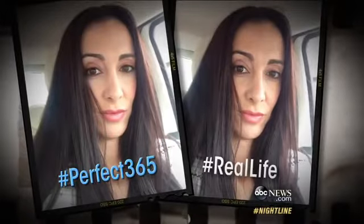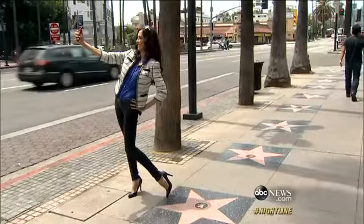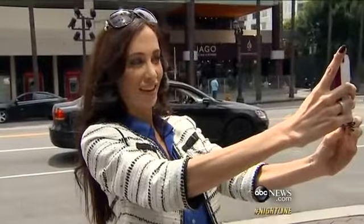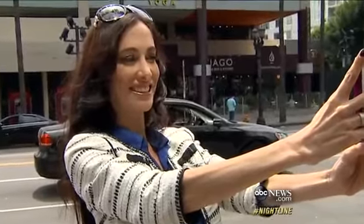Ironically, Triana feels selfie-enhancing apps actually can make people insecure about the way they look in real life. It skews our perception of how we should look. I think it is making us hold ourselves to a much higher, unrealistic standard. But Triana believes there is nothing wrong with trying to look her best. Not everybody is born beautiful, and if you can get a little help from an app or from a nip tuck or from an Instagram filter, then more power to you. For Nightline, I'm Cecilia Vega in Los Angeles.